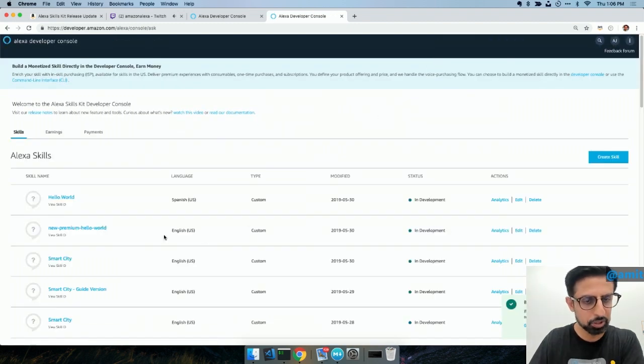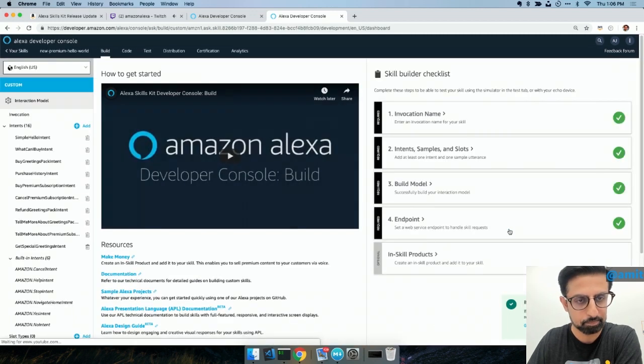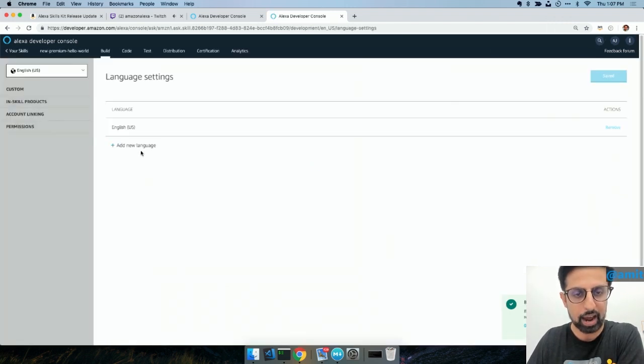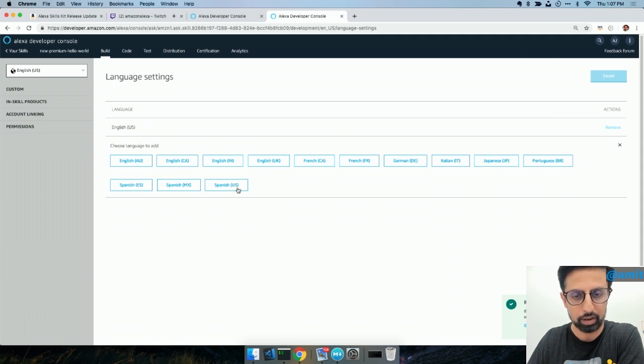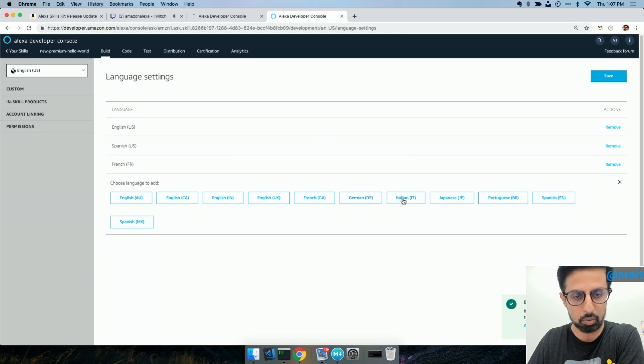Okay, so I have this new premium hello world. Let's do this for the premium hello world. I'm going to click on edit, and I'm going to click on this drop down. So for now, this skill is available only in English US. I'm going to go into language settings, and then I can add a new language. And as you can see, Spanish US is available, and I can add as many languages here as I want.